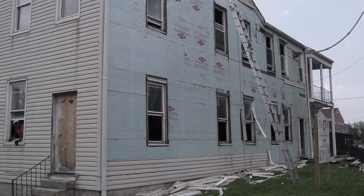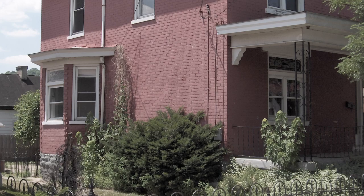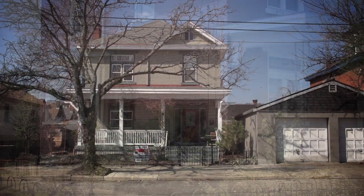We've been focusing our redevelopment efforts in this neighborhood for about 10 years now. To date, we've done over 20 rehabs of historic homes in this general area. They're buildings that some people would have never taken on, and they've been brave enough and confident enough to take them on, rehab them, and make them a working part of the neighborhood again.